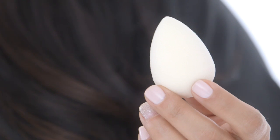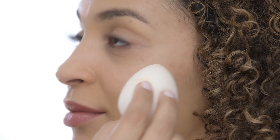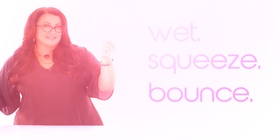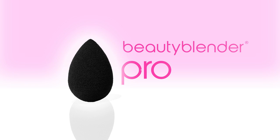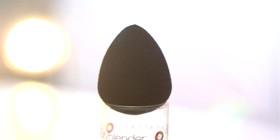Beauty Blender Pure is the same as the rest of our Beauty Blenders, only it's colorless. And it's genius to use with your primers, your serums, your moisturizers, your skincare. Again, with all Beauty Blenders, use the same technique, wet, squeeze, and bounce. I made Beauty Blender Pro with my makeup artists in mind. Beauty Blender Pro will also hide makeups that are darker in color or stain your sponge. So just like a makeup artist, Beauty Blender Pro will hide all your imperfections.